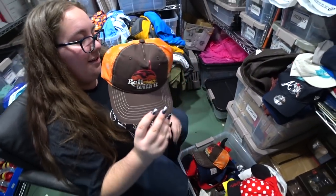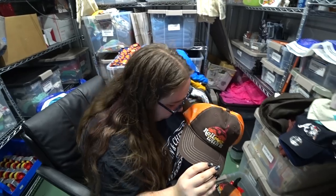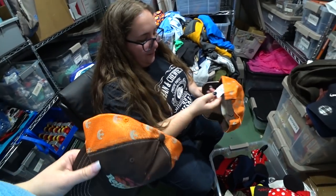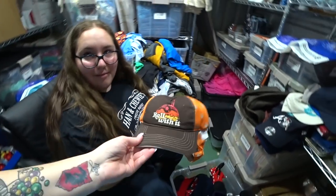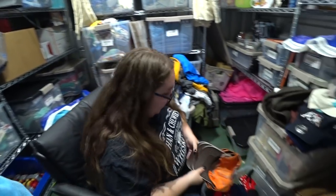$4.99. Roll with it. BB-8 hats. Those are cute. I just need to roll with this. It's just going to keep spiraling. My week has just been spiraling out of control. $4.99. That's okay. You're getting ready to go on the cruise the day after tomorrow. It's still spiraling out of control. I'm still not ready.